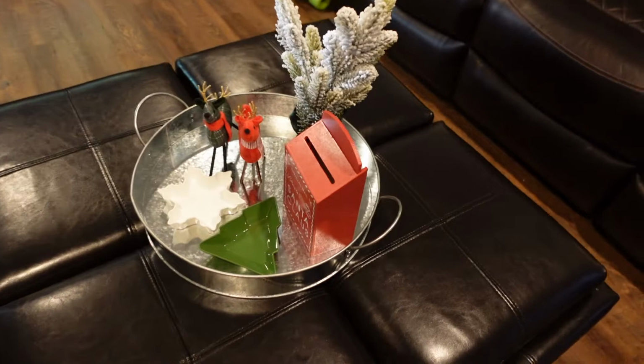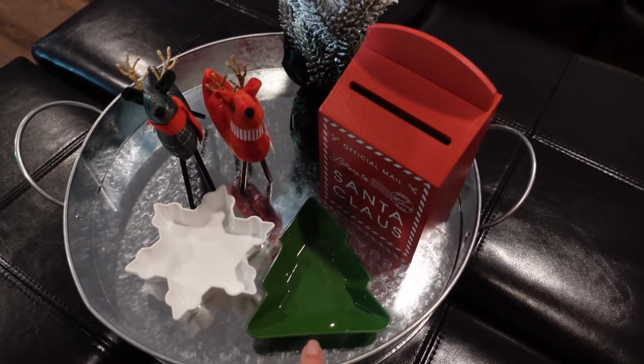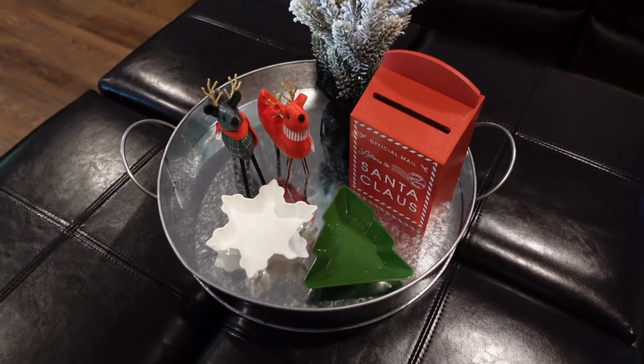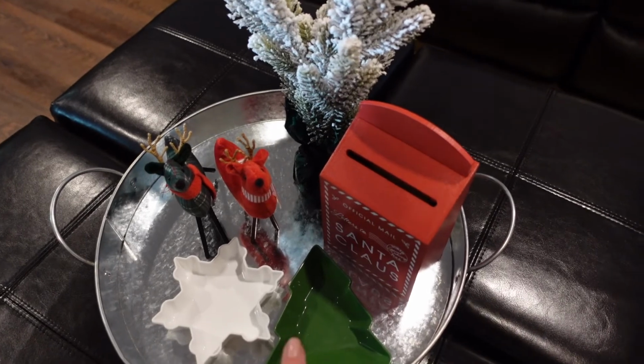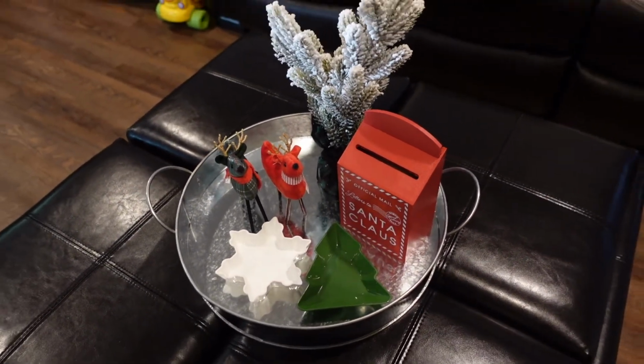Then if we come back over this way, I have this little tray here that I love so much on our ottoman. It has letters to Santa. I am planning to put candy in here. I don't leave it down here unless we have people over. Right now there's no candy in them, but I usually put M&Ms, regular and peanut, or Hershey Kisses or whatever we have on hand.